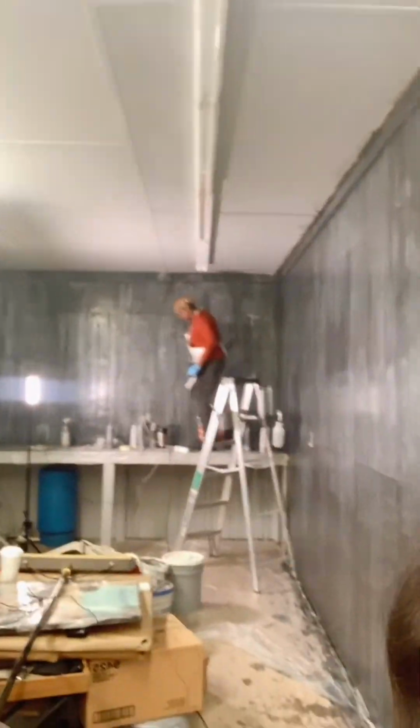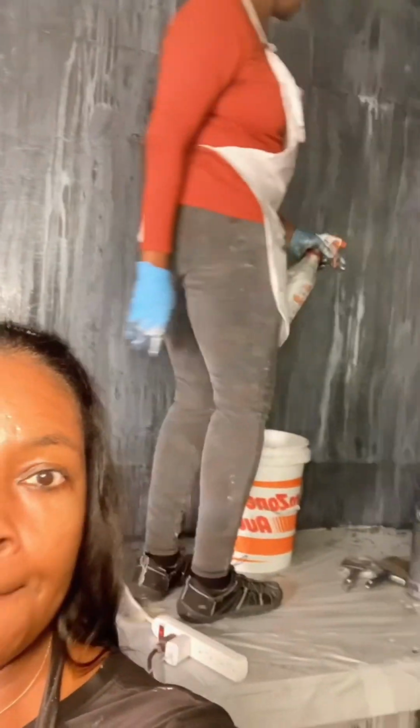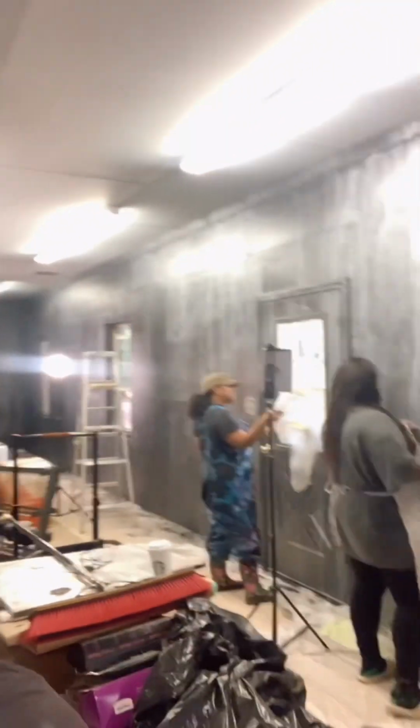Hi guys, we are finishing up the barn. It looks amazing. We got Miss Linda down here finishing up the far wall, and it looks really good. I haven't done oxidized metal in so long, so I forgot how much I liked it. But I sell this finish to a lot of male clients. Sorry, I didn't mean to get your booty. But look at it, it looks good.